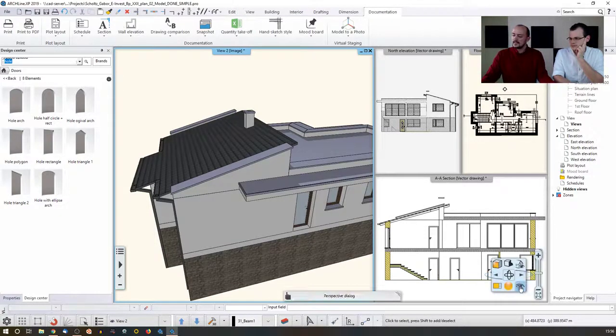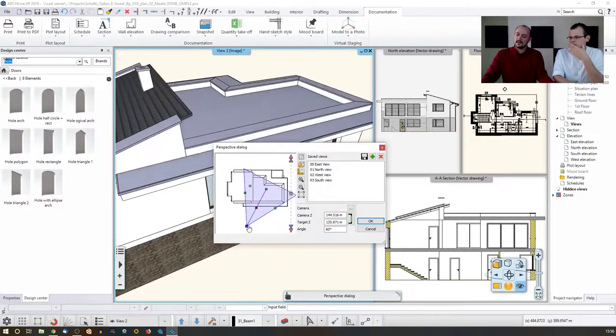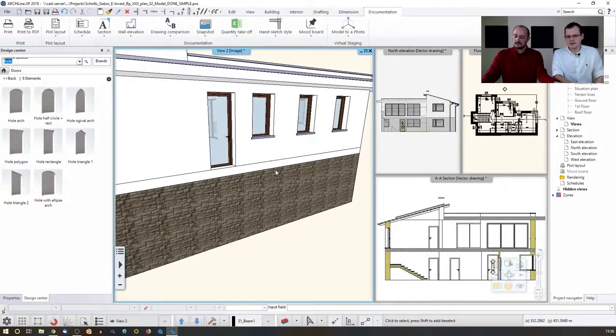So basically, whenever you click here, all you need to select is on the top view where you would like to look at and where you are in the 3D space, and hit OK, and then you can actually just fine tune it using the shift and mouse wheel.